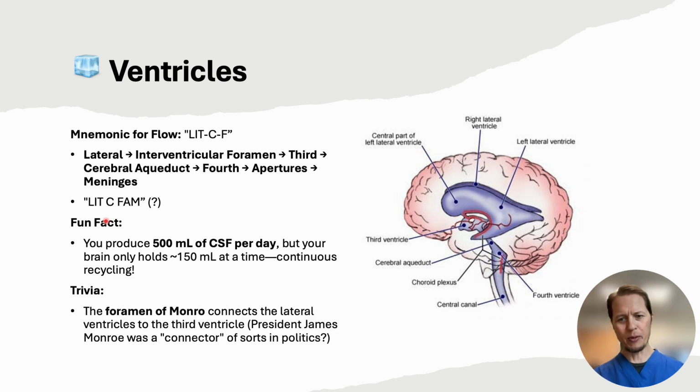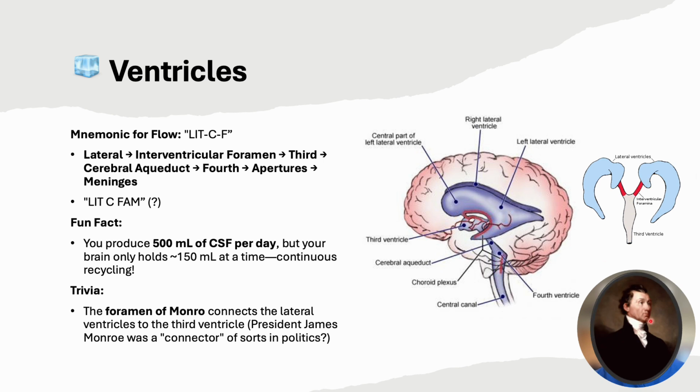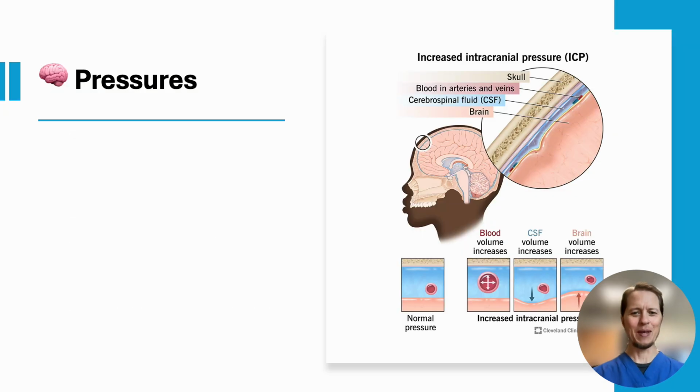And that foramen of Monroe, maybe if you're a historian and you like President James Monroe, this interventricular foramen right there. Here I'm pretending to be Monroe myself, a connector of sorts in politics, I guess. Maybe that works.